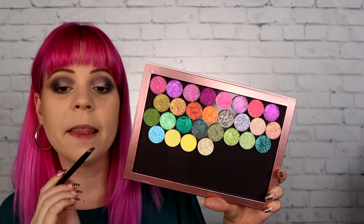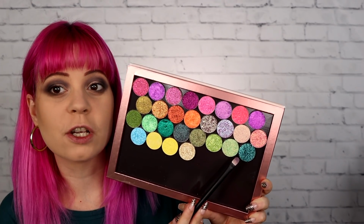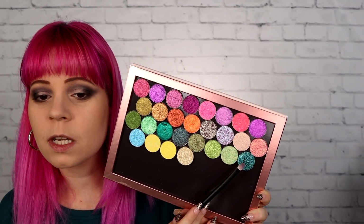Yeah, this one. And then maybe with this one I can do one of these green. I mean, this one just looks so beautiful. Wait, is that a multi-chrome? This almost looks like a multi-chrome to me. Maybe we're just gonna go with this. Ooh, wow, look at that one too. I have not swatched these, so I don't know what to do.